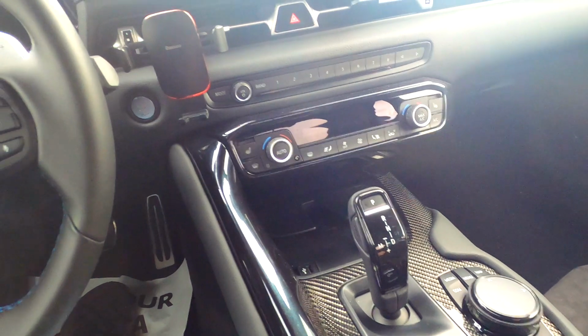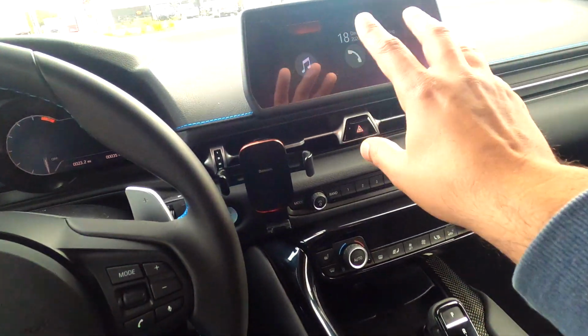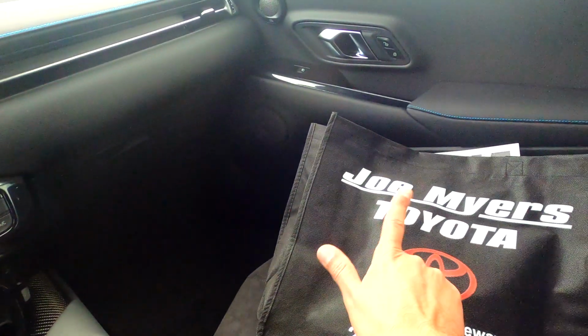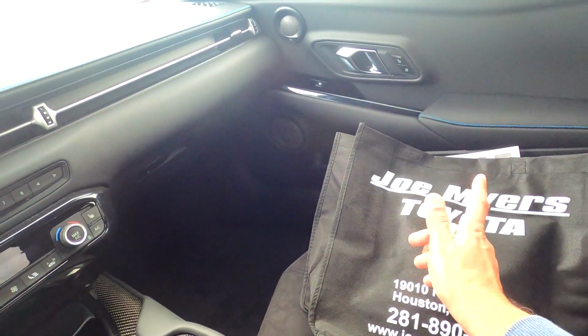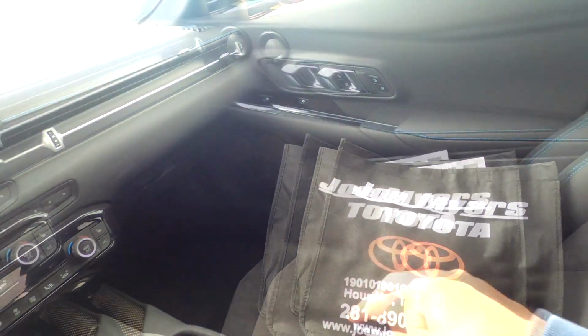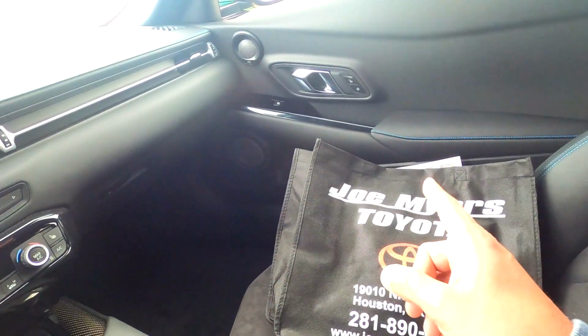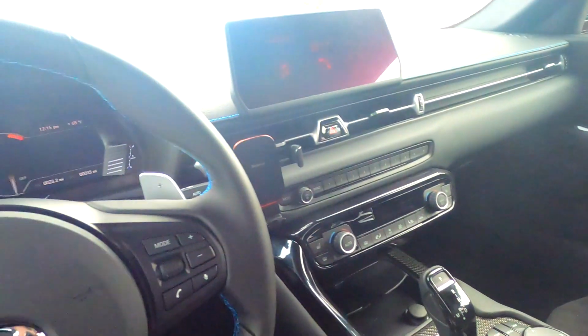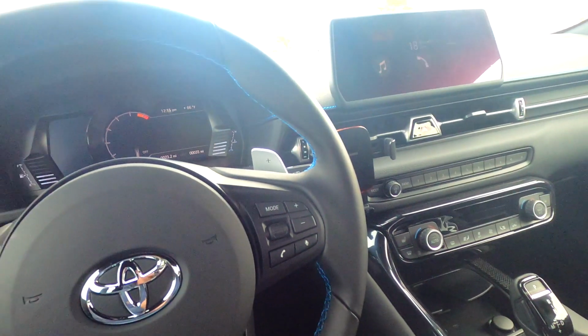For me, I still have to learn how to use the screen for this one, because I just got it yesterday. And I got it at Joe Myers. If you need a car, you can go over there, look for Angel, he will help you out. He helped me a lot with this. Oh man, it's beautiful. Yeah.